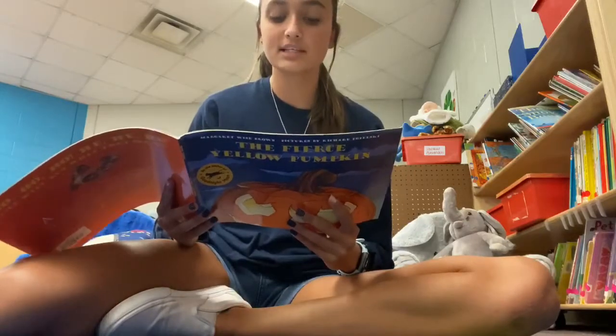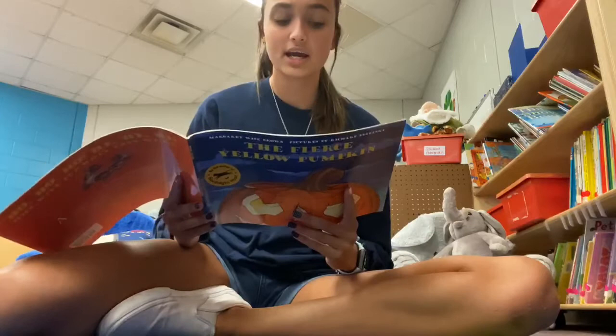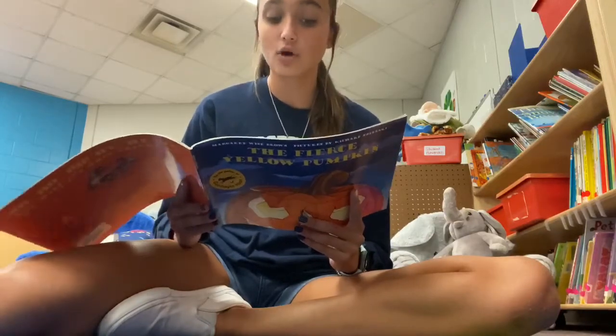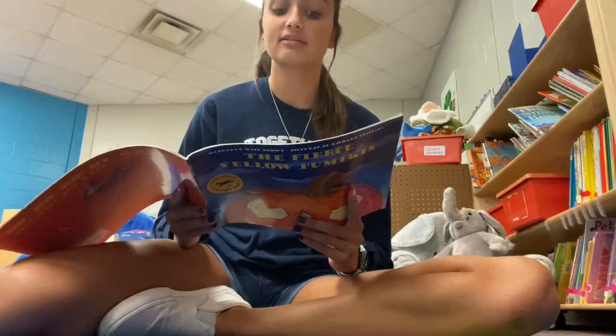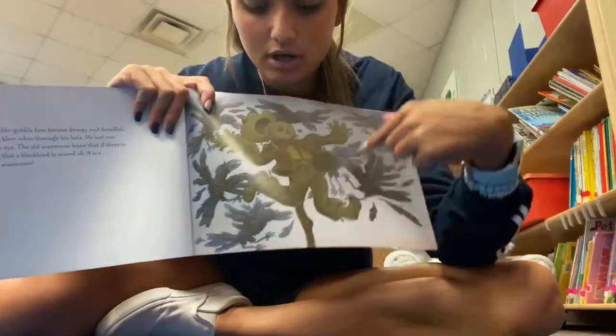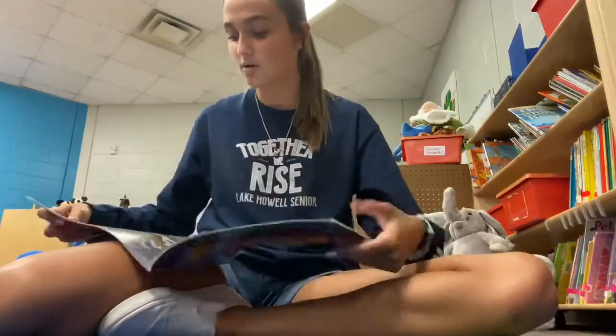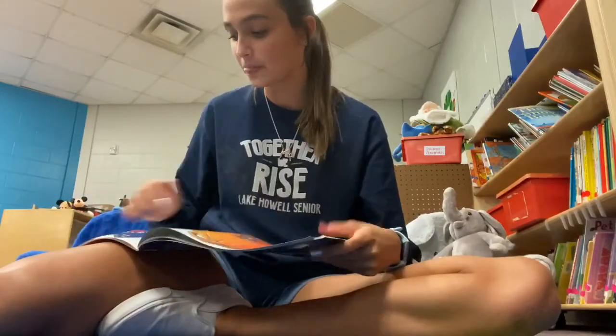His gobble-gobble face became droopy and dreadful. The wind blew woo through his hair. He lost one scarecrow eye. The old scarecrow knew that if there is anything that a blackbird is scared of, it is a one-eyed scarecrow. Oh my goodness. Look at all these birds. And his eyeball fell out. Oh my goodness. He's going to need somebody to fix that. Hopefully all those crows will leave him alone.